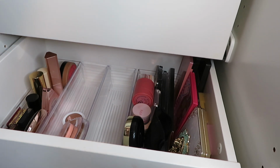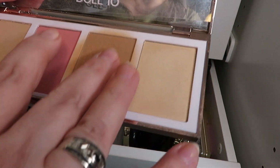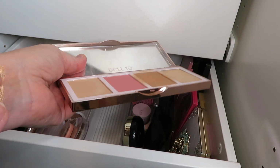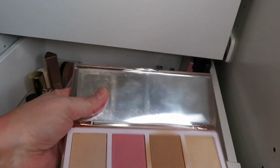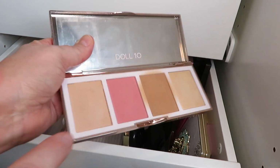Doll 10. This is pretty much what I've got left from Doll 10, because everything else was too old. Oh, this is not even a year old. Why are there little pimples? I know it got hot, but really? Still smells fine. But if you don't do in your face makeup like I do, even then I don't do very much in your face makeup, this is the perfect palette for you.